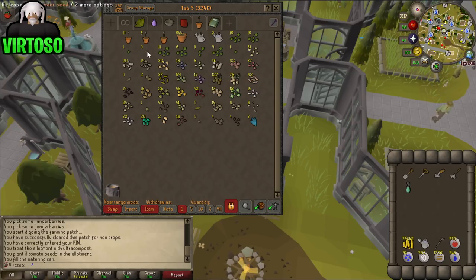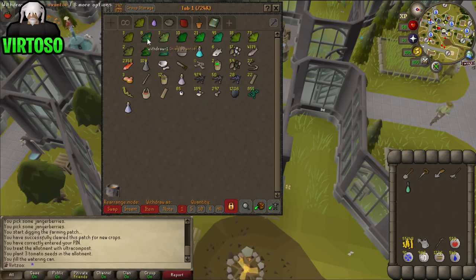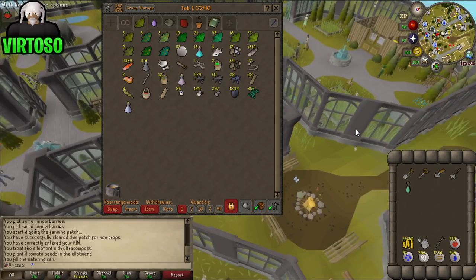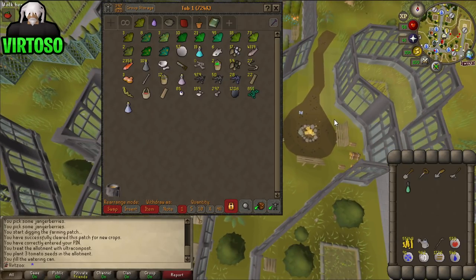Makes me a little bit tingly inside. Got about 11 willow saplings to use. I'm going to do some farm runs, do some herb runs as well. I've been doing a little bit of those on the side. Obviously, we need 30 herblore in order to be able to get and use the lamps from One Small Favour on herblore. So that's something we're doing in the background.